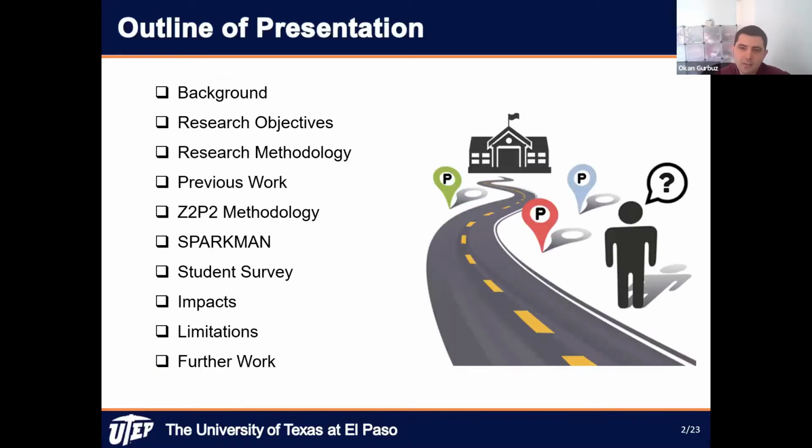So here is the outline of today's presentation. I will start with the background of the parking problem, the factors that motivated us to pick that topic, and then I will share the research objectives and the methodology and the tasks. Then I will summarize our previous work and the zoning and zone pricing methodology that we developed. Then I will talk about the name and the product of our study, which is Sparkman. And then I will share the student survey findings that we conducted at the University of Texas at El Paso campus. And I will finally end my presentation by giving the impacts, limitations, and potential further work.